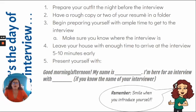Make sure that you begin preparing yourself with a lot of time to get to the interview. You have to make sure that you know where you're going to be interviewing. And make sure that you can leave your house with enough time to arrive at the place 5 to 10 minutes early. And when you arrive, you say, "Good morning, good afternoon, good evening.